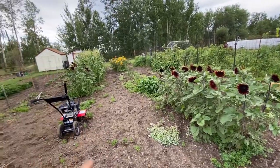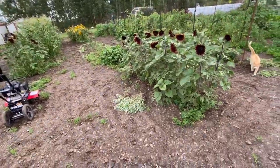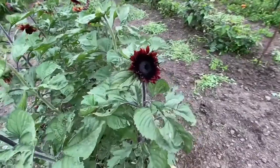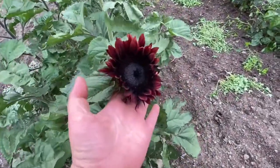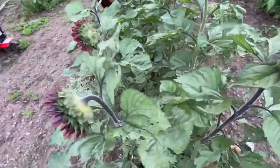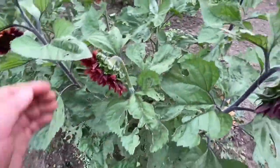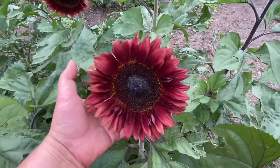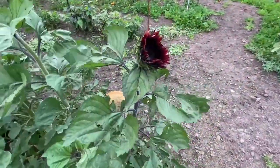So the corn and everything is doing really well. I've been trying to get caught up with my weeding, hand weeding and such. But these are the Pro Cut sunflowers. I think these are the plum. So gorgeous. I'm hoping to cut some of these for cut flowers in a couple of hours. It's still cool enough. Oh, look, there's a bee.